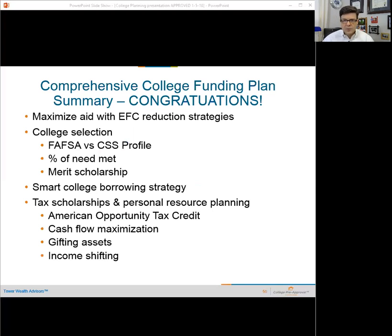And just call that cash flow. We didn't get too deep into shifting assets, gifting assets or income shifting. These two strategies are for families with really high expected family contributions, way too high to qualify for any financial need or need-based financial aid. I think of these two strategies as tax scholarships because really what we're doing is adding value to the family from a tax standpoint by looking at whether or not gifting assets to the student and then selling those assets at the student's tax rate would create tax savings.